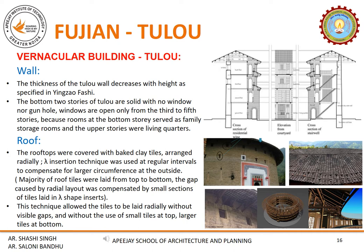Now we'll have a look at the roofs of Tulo. The rooftops were covered with baked clay tiles, which are arranged radially using inverted Y insertion techniques, used at regular intervals to compensate for larger circumferences at the outside. The roof tiles were laid from top to bottom, and the gap caused by the radial layout was compensated by small sections of tiles laid in an inverted Y shape, which helped in laying the tiles radially without any visual gap.